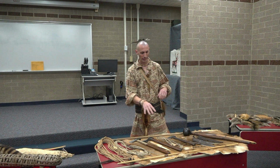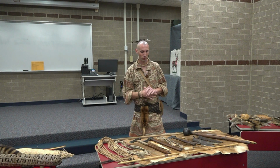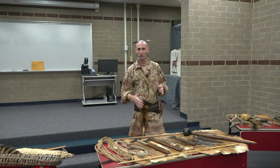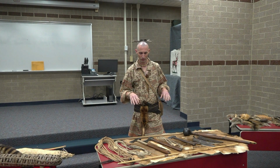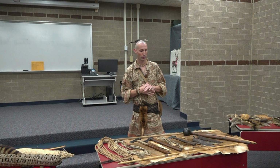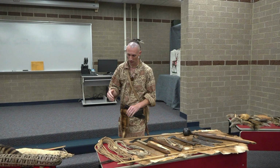So tomahawks, axes, whatever term you want to use. These are 3 different styles that they used. Mostly processing wood, sometimes processing game. And then of course, during warfare, they'd use them as a weapon as well. So these things kind of go along with it.